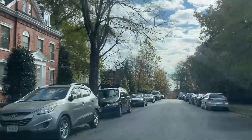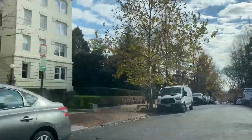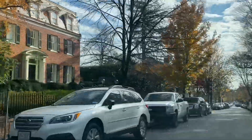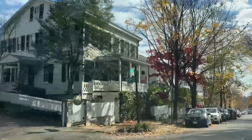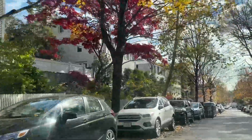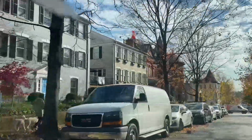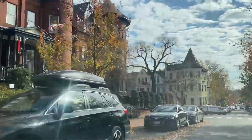But Georgetown really has everything you could possibly want. It's got parks for families. It's got great shopping areas. It's got great restaurants. It's got grocery stores. So it's funny, it's kind of its own little pocket in DC. But again, you can find everything you could possibly want within the East Village and the West Village.